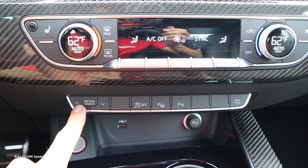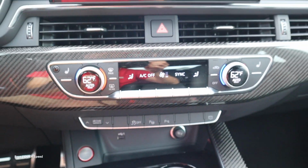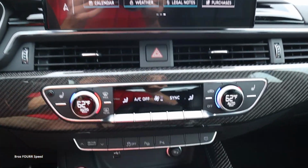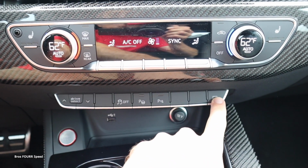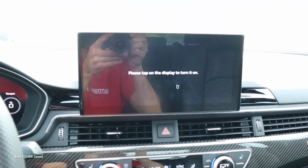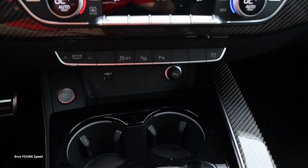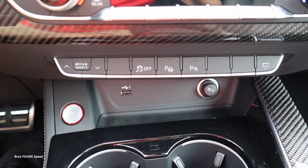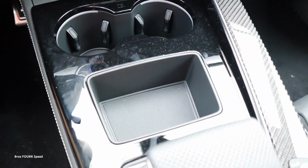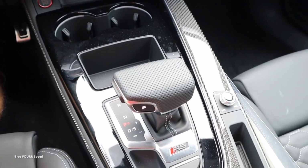Now underneath that, there is a shortcut to the drive select, traction control. This even has parallel parking. So we have the parking assist, which will be helpful in certain situations. There's the parking sensors, and then you can shut that upper screen off as needed. You can simply just tap on it or push on that button again to bring it back to life. Now in the lower section, there's a little bit of storage with some auxiliaries, 2 cup holders, and a small squarish compartment right in front of the leather shifter.